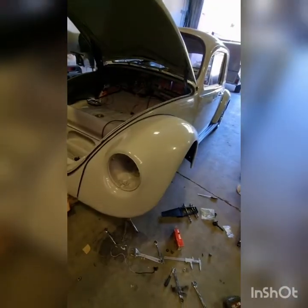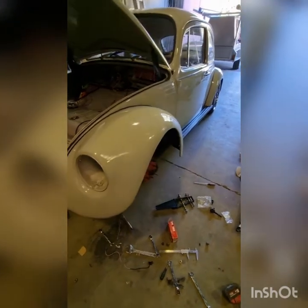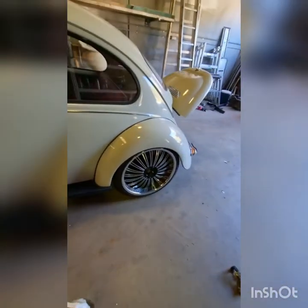Just about to rip the guards off because they can't get the wheel alignment machine on the wheels because they're tucked too tight under the guard. So I've got to sort something out there. I think I'll pull the guards off and take it back.